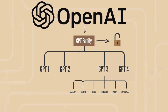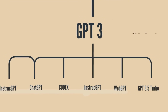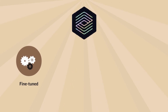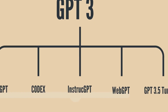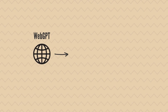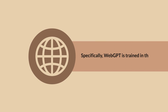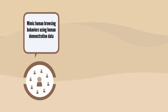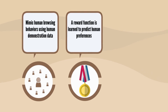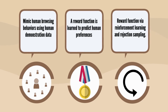Codex, released by OpenAI in March 2023, is a general-purpose programming model that can parse natural language and generate code in response. Codex is a descendant of GPT-3, fine-tuned for programming applications on code corpora collected from GitHub. Codex powers Microsoft's GitHub Copilot. WebGPT is another descendant of GPT-3, fine-tuned to answer open-ended questions using a text-based web browser, facilitating users to search and navigate the web. Specifically, WebGPT is trained in 3 steps. First, to learn to mimic human browsing behaviors using human demonstration data. Then, a reward function is learned to predict human preferences. And finally, WebGPT is refined to optimize the reward function via reinforcement learning and rejection sampling.